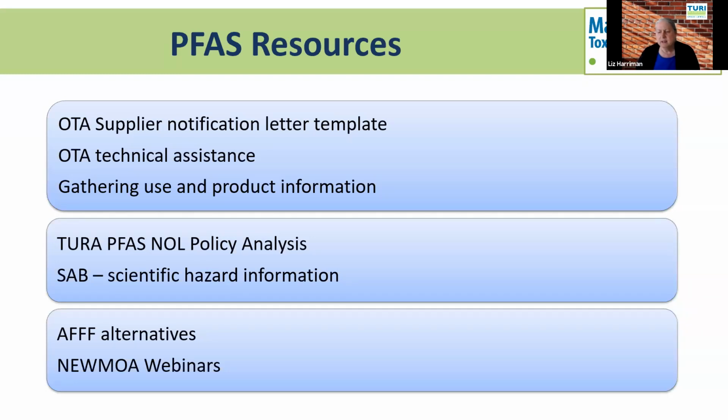OTA has some resources for businesses as you comply with the TRI requirements and getting that information from your supply chain. And also they're doing some work with EPA. I don't know if you just got off the NUMOA webinar, but they were talking about the project that OTA is doing with EPA and others about monitoring wastewater and trying to go back up the pipe to see who might be discharging and helping those companies out.